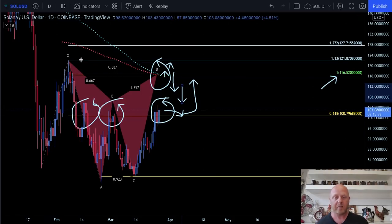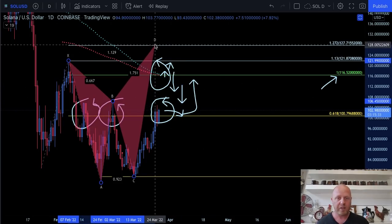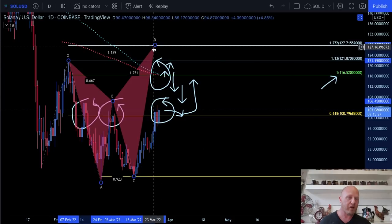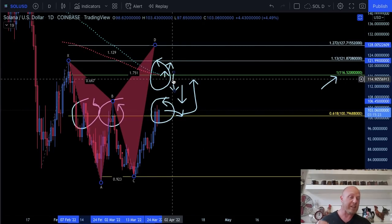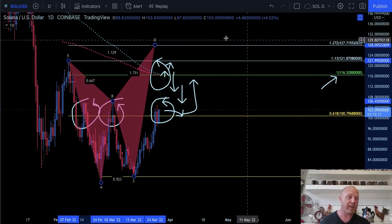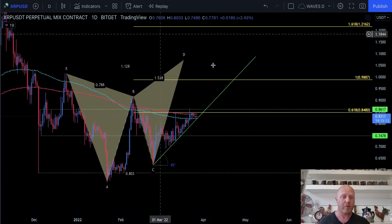Now this pattern, just like my other patterns that all have this same extension here, the 113 is what I'm looking at right here, and that lands you right at 127. So that would be kind of my ceiling right now for Solana. When Bitcoin gets super bullish, and it moves, if the indexes move as well, we could see Solana come up to this first target at 116 or the second target at 127, and then I would be looking for a top and a potential reversal.